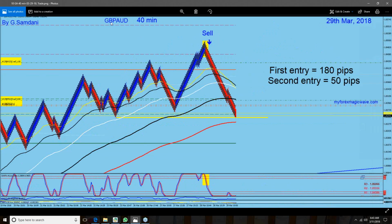So on the 29th, this is the big one. You can see the entry was early on the 28th, but you can see that after that it went all the way, and then there was another entry I made here. It went down a little bit more, and obviously the target was this low here, and once it was there, I recorded the chart and closed the trades. Big trades, right? 180 pips, this one all the way, and this 50.